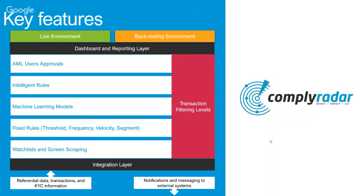And we have the screen scraping, which is information, as I said, from LinkedIn, Facebook, Google searches, etc. The second level, and we'll see examples of these, is the fixed rules. These are typically if-then kind of rules. So logic. Exactly. Back to my philosophy days. They are pretty much logic-based rules.